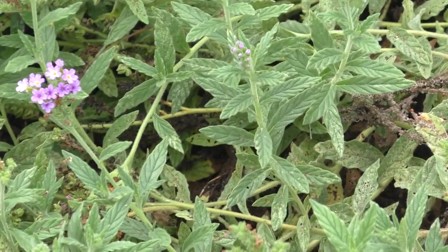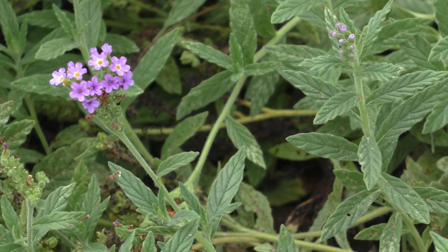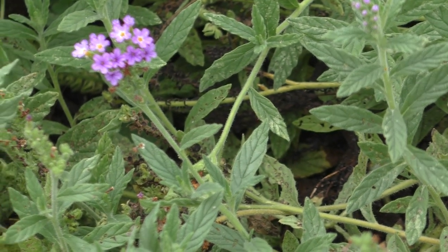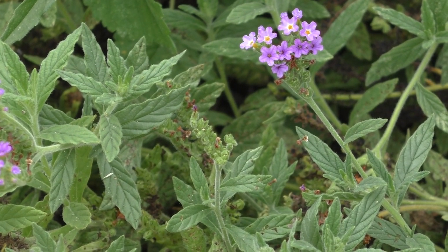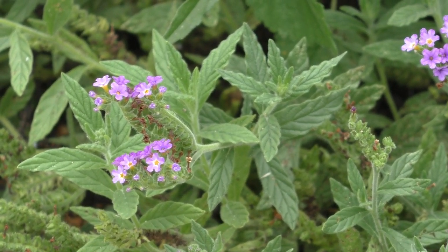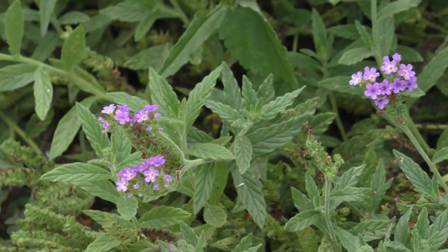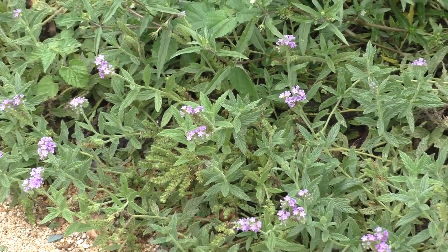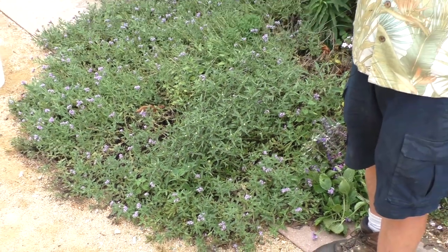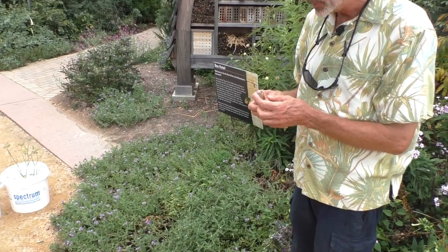Continues blooming no matter how dry it is. We're really hoping it rains today. We're out here sacrificing ourselves to the thunderstorm that might pop up. On a sunny day, it's covered with all sorts of pollinators, especially butterflies. One of my favorite butterflies seems to really enjoy it, the little common buckeye butterfly.